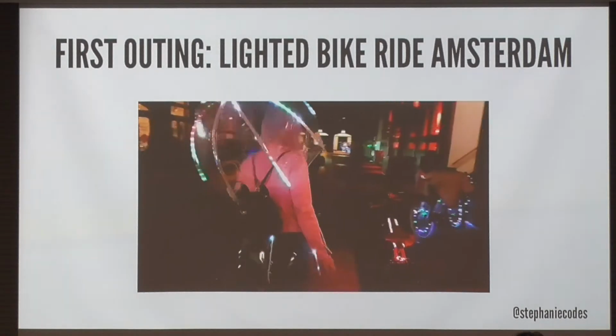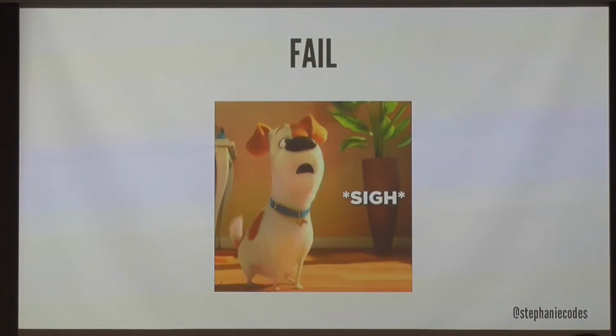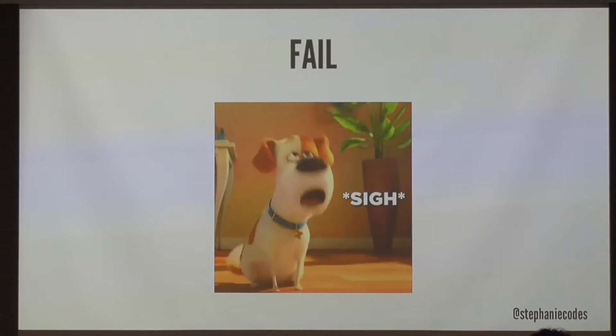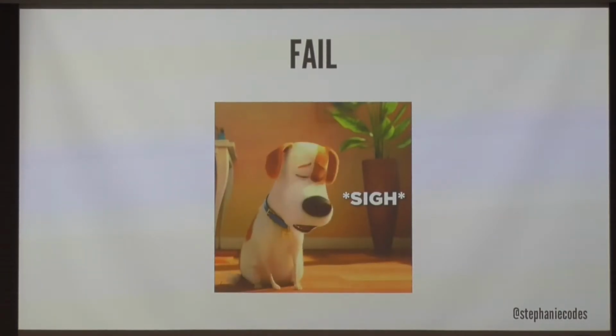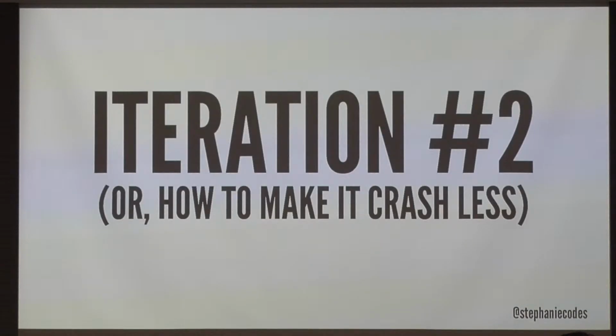This was not supposed to happen. So I was super embarrassed, and I was disappointed, even though it was a big hit at the bike ride. People thought it was magical, but all I could see is like my necklace would crash, and then my skirt would crash, and it was just very frustrating. So I just used that as an opportunity to debug and figure out how I could make it crash less. Because I wanted to take it out again and have a more positive experience with it.